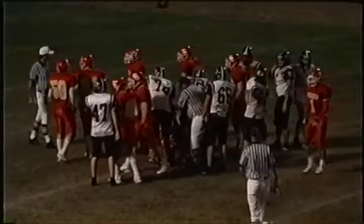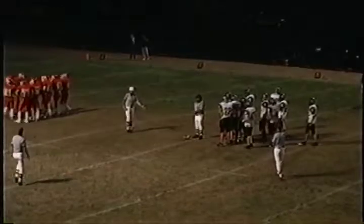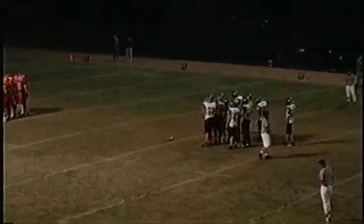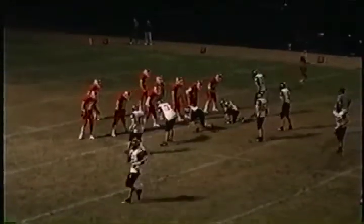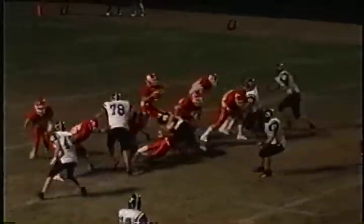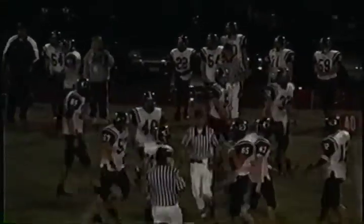Number 21, Caleb Ludwig, the ball carrier, brings it up to the 30, gain of a yard. Third down. Pass is caught by number 5, Tyler Duncan. Wells connects to the 43-yard line in Oaks territory. First down, South Gallia.